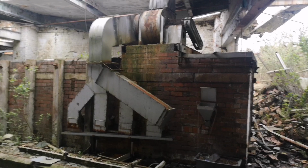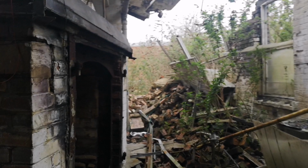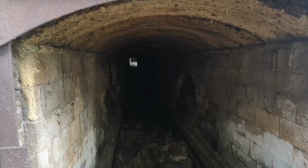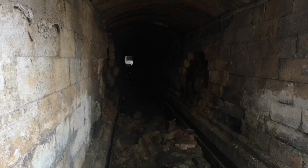Just a little 360 there for you guys. Another one of these tracks again. We saw one of these in the Wade's ceramic factory, didn't we? And I walked all the way down it, so I doubt I'm going to walk down this one today, but we'll have a look.